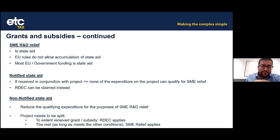In scenarios where the company receives notified state aid, none of the expenditure as part of the R&D project can be included as part of the SME relief. The company can only claim for the costs under the RDEC rules, and we'll come on to how the RDEC relief works. For example, if it's costing the company 100k on R&D costs, and the grant funding is only 10 grand, none of the 100k can be included as part of the SME claim. The entirety of the 100k, unfortunately, will have to be included as part of the RDEC claim, which is less generous, unfortunately.